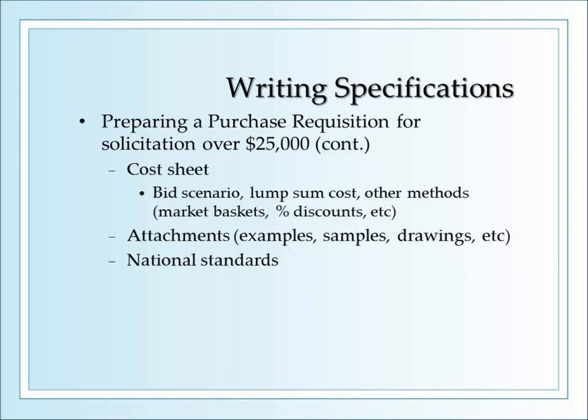Also prepare the cost sheet to include a bid scenario. For example, if the agency is going to apply one lump sum cost, be sure to highlight that. If it is going to be a market basket with percentage discounts, put that instead. Either way, the vendor should have an idea of what you are looking for in terms of cost. You also want to include any attachments you may have, such as examples, samples, and drawings. And finally, depending upon the commodity or service that your agency needs, it is prudent to consider the national industry standards when writing your specifications.